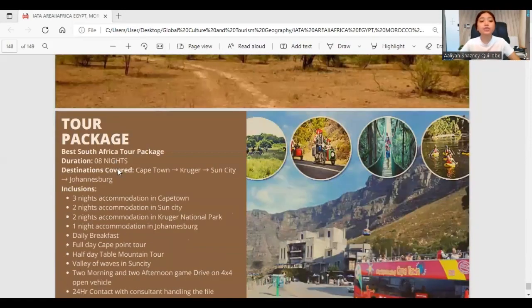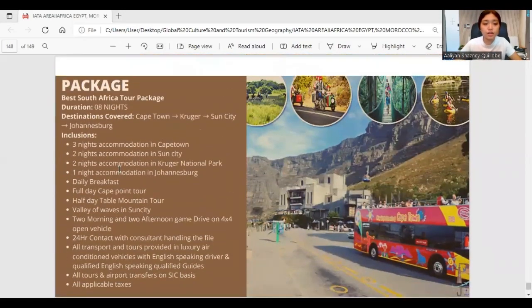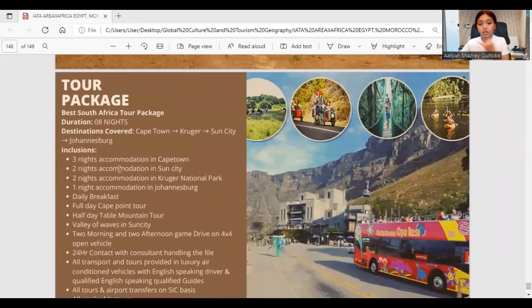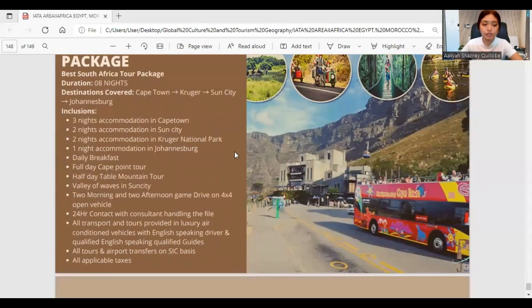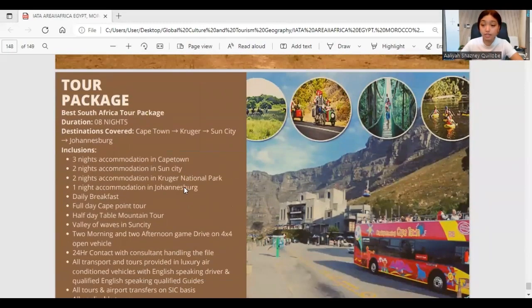So this is the tour package of South Africa. The destinations covered are Cape Town, Kruger, Sun City, and Johannesburg. So I include also the inclusions of the tour package in South Africa.